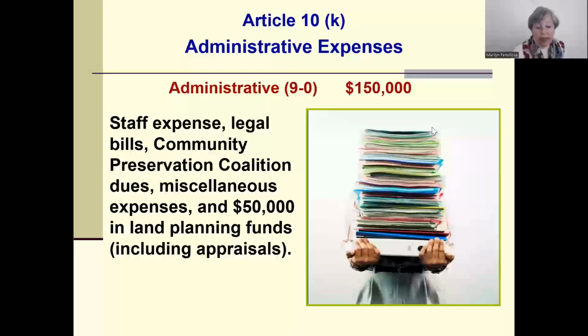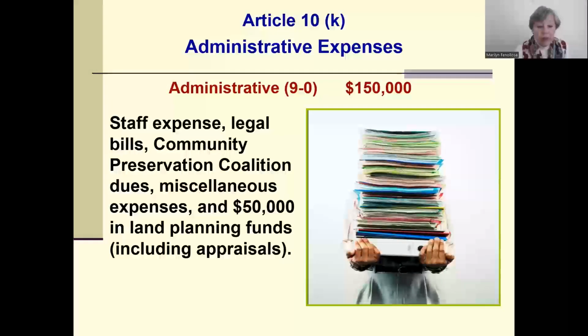This request, Article 10K, is for our yearly appropriation of $150,000 to meet the administrative expenses of the Community Preservation Committee, legal fees, appraisals, member dues to the statewide Community Preservation Coalition, and importantly, the salary and benefits of our shared administrative assistant. As always, any funds not actually spent during the fiscal year are returned to the undesignated fund balance of the town's Community Preservation Fund.